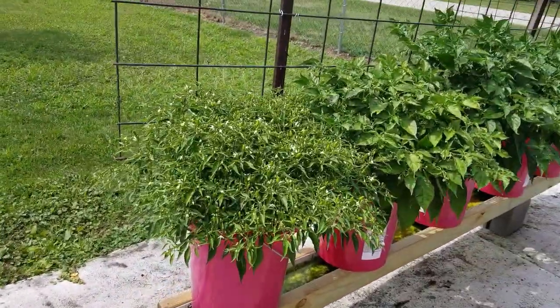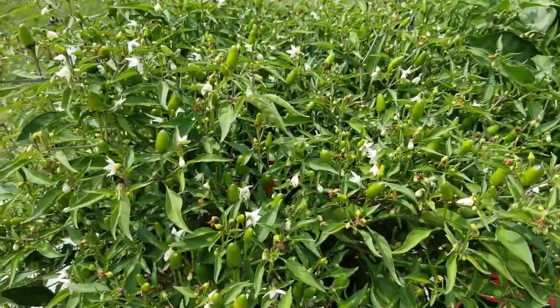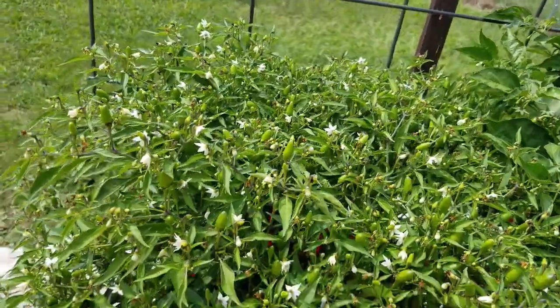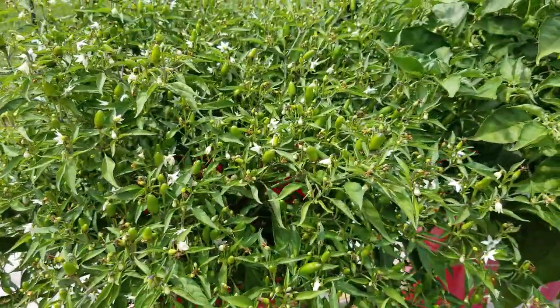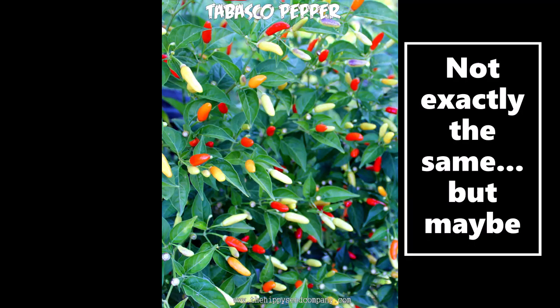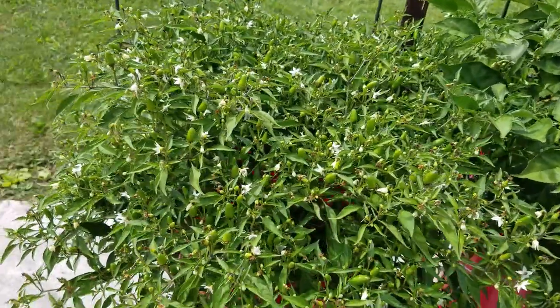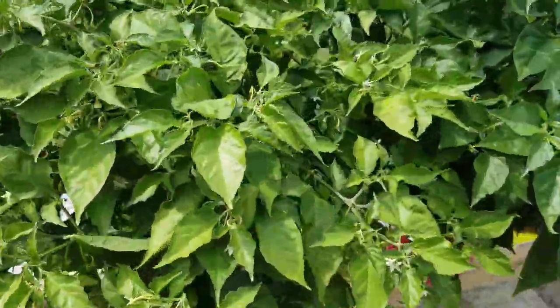This is the unknown, absolutely jam-packed full of teeny weeny peppers, vertical, and I'm thinking maybe Tabasco pepper or something like that got mixed in with my seeds. I don't know. We'll pick them if they ripen, and we'll find out.